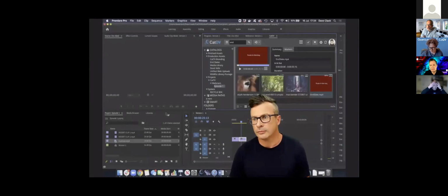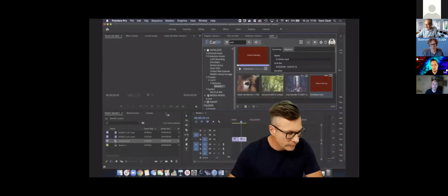Basically it will go through all the clips in the bin, and it will ask the CatDV server, have you got this high-res file? And if so, what's the proxy for it? It will return the proxy value, and then it will download that proxy. So that's just helped them work in a slightly different way remotely. So yeah, it's worth showing that.